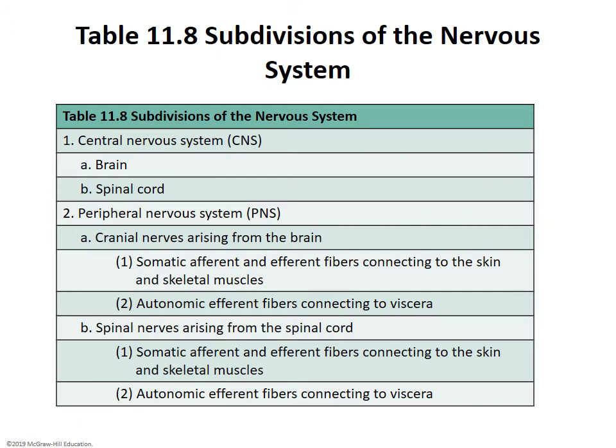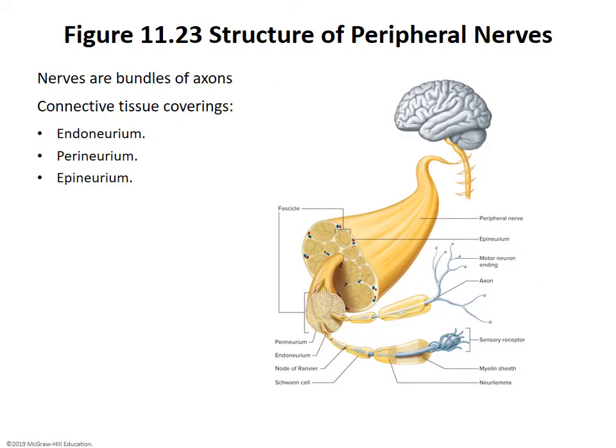So again, just a little picture here showing how it's divided up, and this actually divides the cranial nerves into the somatic and autonomic, and the spinal nerves into the somatic and then the autonomic. So one of the things about the peripheral nervous system, and hopefully this should look very similar to something you saw in the muscular system.